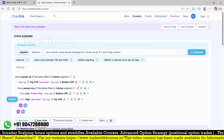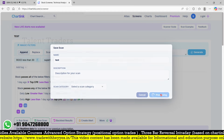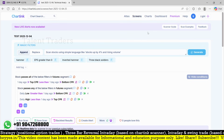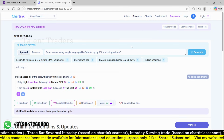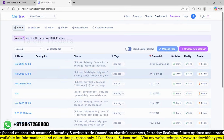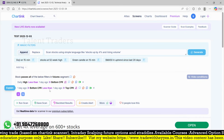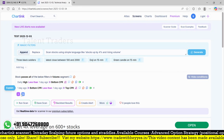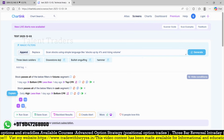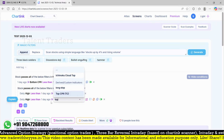We will be saving the scan and it will be shared on the premium group. So if you are a member, you can copy and use the scanner. The scanner we created yesterday also needs some modification, then it would work better. So let me try that particular scanner. This is the first condition, and this one we use in a subgroup. So the day high is less than, and one more copy of this, here the top CPR.